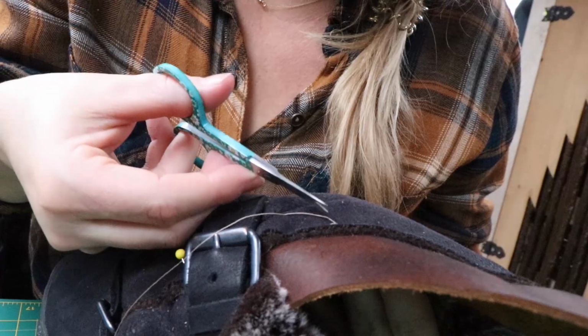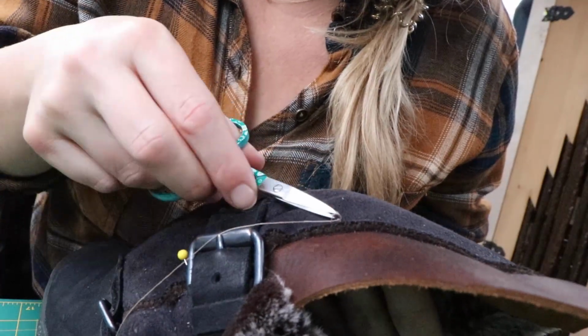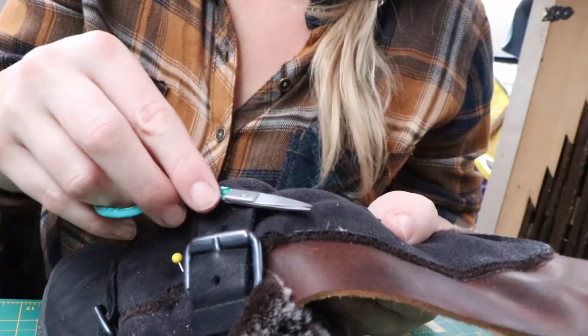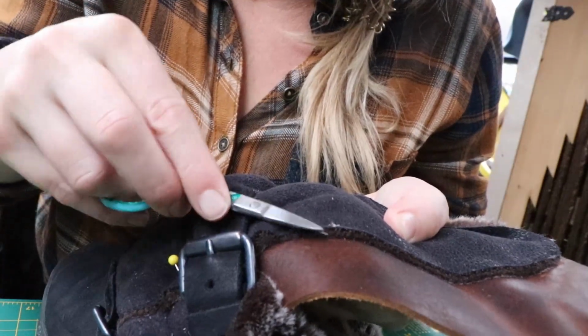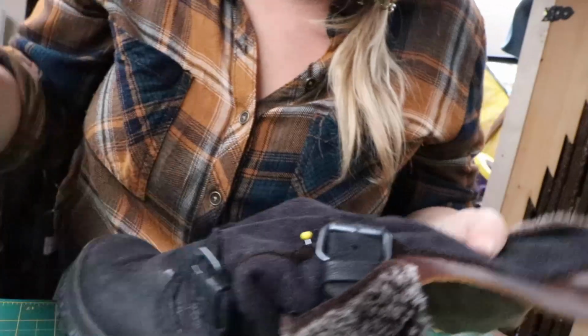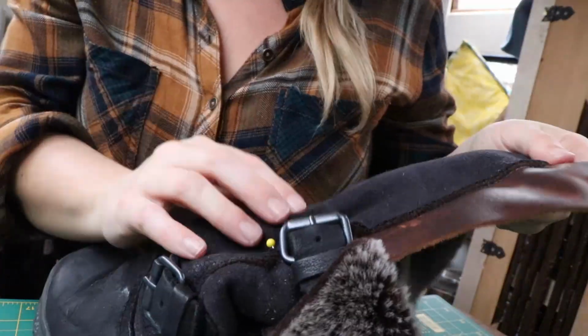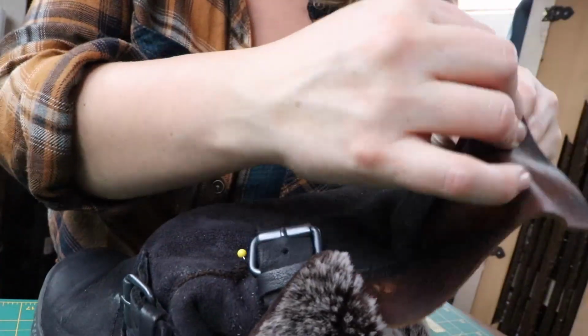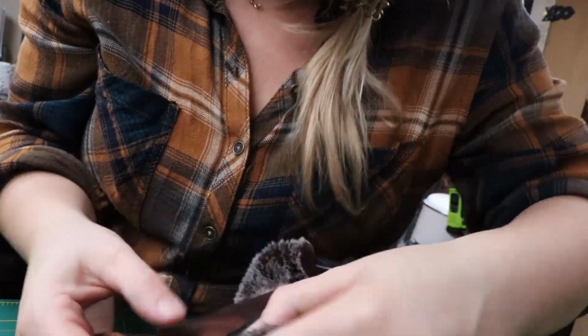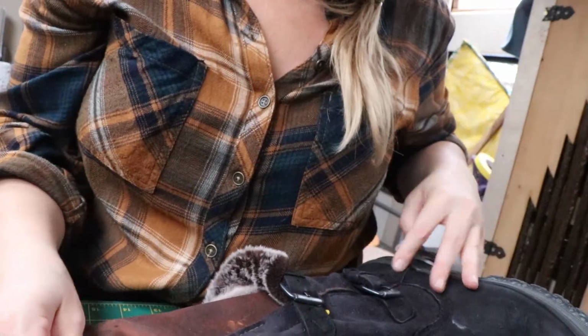I gotta say, it is the best working on crafts first thing in the morning. Really fun. This is the first time we've done this. We wake up and work on crafts. Well, these kind of crafts.